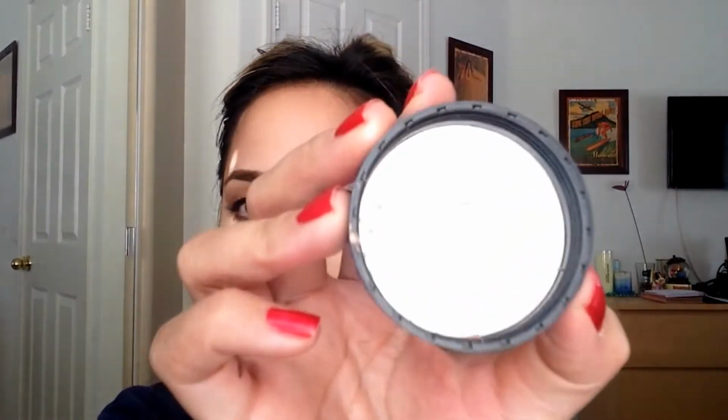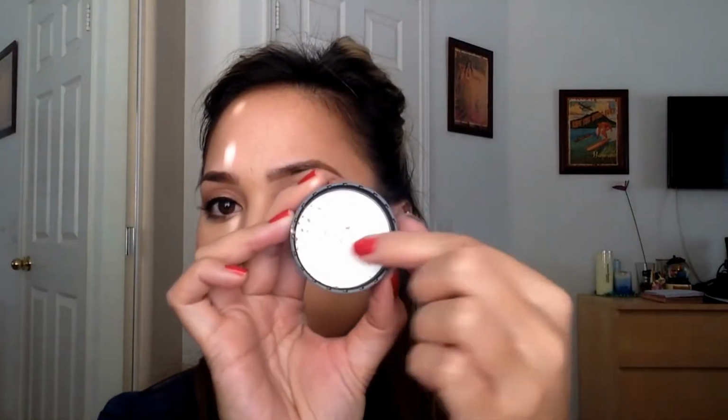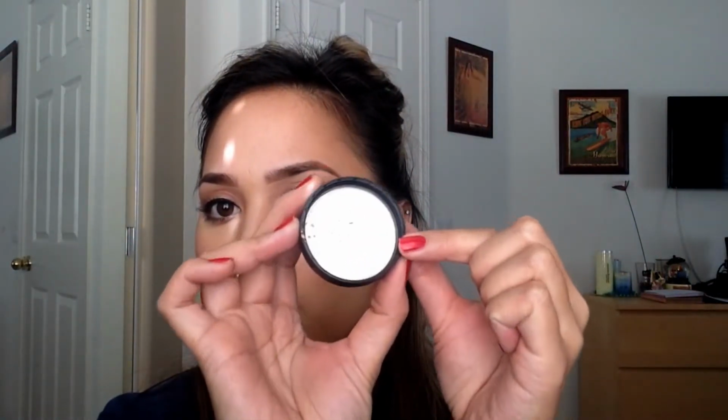There, we're not done yet. This is my Pure Radiance by Bare Minerals. So you can see the little speckles. That's literally all that I'm going to use. Fiber fan brush. I'm going to coat my brush. And I'm going to lightly dust on the facial whip. And it's just going to give it a little bit more of a glow.